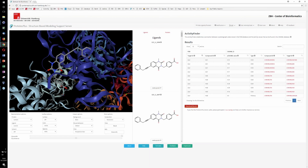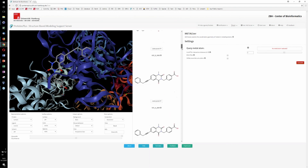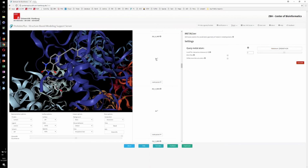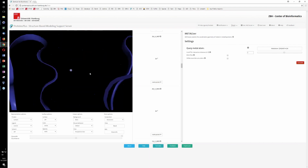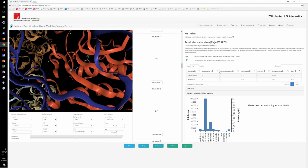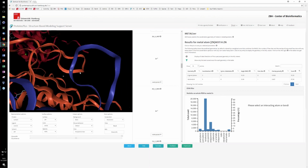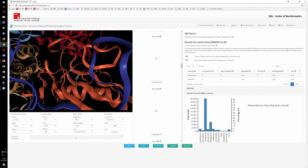What we presented recently at the GCC, for those who have been there, was the Metalizer. The Metalizer is a tool which allows you to analyze metal ions. For example, we can look at a certain zinc. So what about this zinc here? Here is a zinc in the structure, and we can estimate what kind of coordination geometry we can expect for this zinc. For this special zinc, I knew this already, I looked at it yesterday evening, something very strange happened.